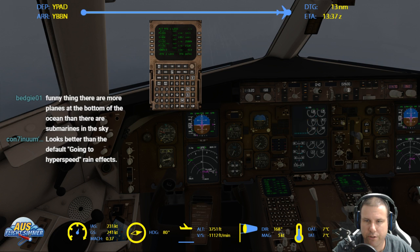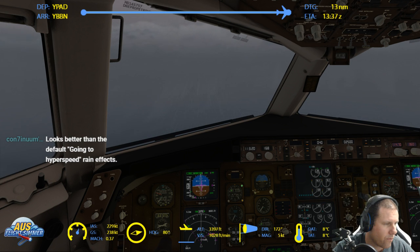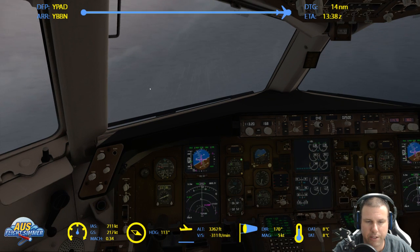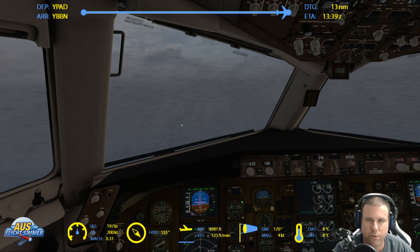Above 2,500 is the ILS coming in. This is going to be an interesting turn. Can't see squat. I wonder what the... oh no. Jeez, I think we're going to be on. It's going to be an interesting approach. I'll see the runway at the last minute. Looks better than the default going into rain. Yeah. Oh, this would be X Enviro, so. Can't see squat.